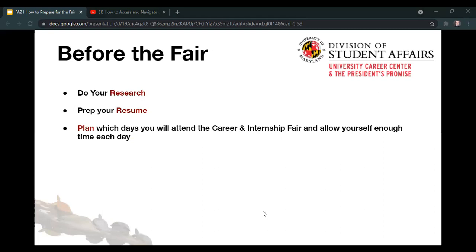Now that you know what you might expect to see during the virtual career fair, let's kind of talk through some of the pieces of preparation that you can do to make your experience meaningful during the fair. So I'll break down these pieces more in a minute, but I just kind of want to give you an idea of where we're going. So I'm going to talk a little bit about doing research to prepare for the fair beforehand, as well as working on your resume and preparing your resume beforehand as well. And then also planning which days you might want to attend the fair.